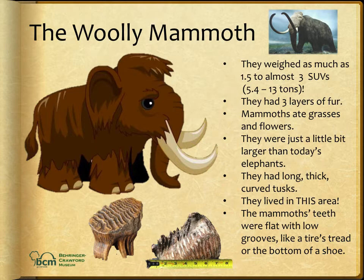Now, these woolly mammoths were pretty big. They weighed as much as 3 SUVs stacked on top of each other. But it was so cold, they had 3 layers of fur. That's like wearing 3 fur coats. Now, they were just a little bit bigger than today's elephants, but not too much. But their tusks were a lot longer and much thicker and were very curved at the end.